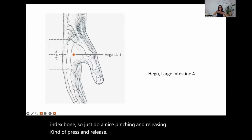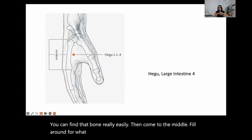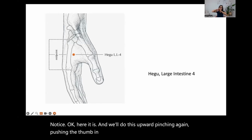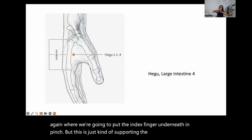And now we'll go to the other hand. Go ahead and make that circle. You can find that bone really easily then. Come to the middle. Feel around for what we call the reaction point. Notice, okay, here it is. And we'll do this upward pinching again, pushing the thumb in, the index finger on top. We're going to do it again where we're going to put the index finger underneath and pinch. But this is just kind of supporting the thumb pressing. Do a little bit more.